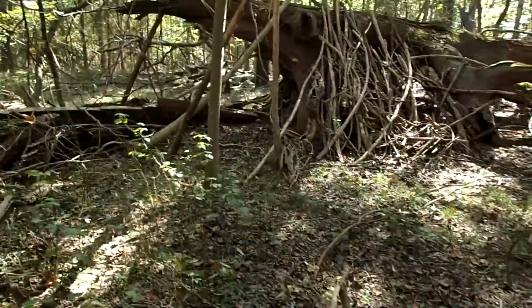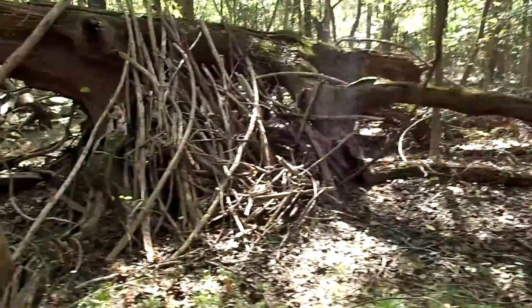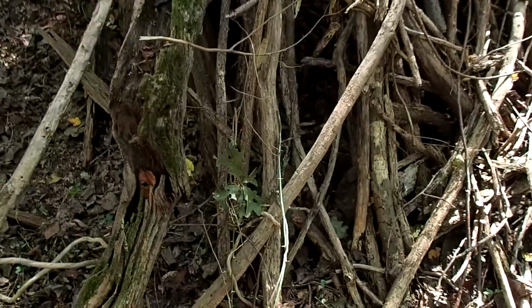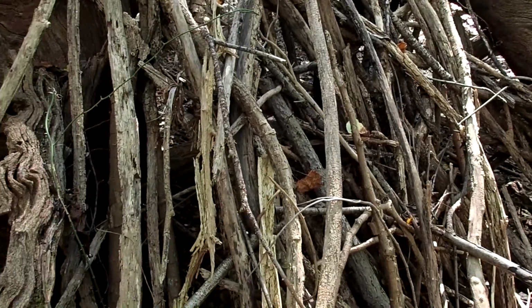Man, it's an old one too. Look at the size of this tree. It's like somebody made a little shelter out of it.